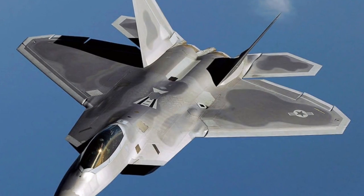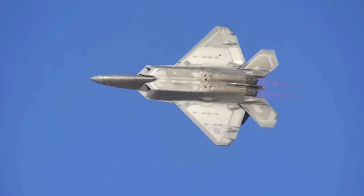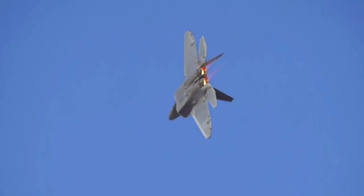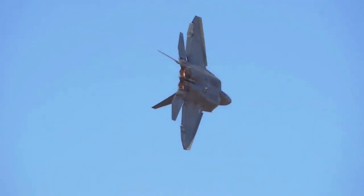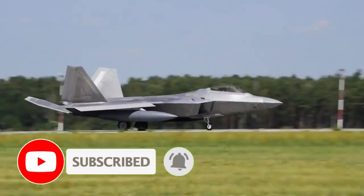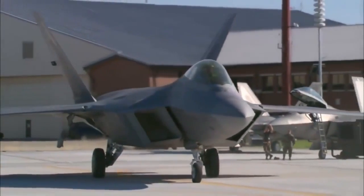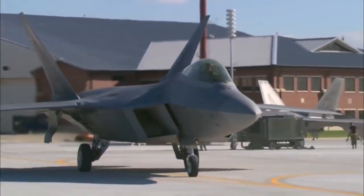The aircraft made its combat debut in Syria on September 22, 2014. It is the most advanced and most expensive production fighter aircraft to date. Many of the sensors and avionics of this plane remain classified. The U.S. government has prohibited the sale of F-22 aircraft to any foreign nation.